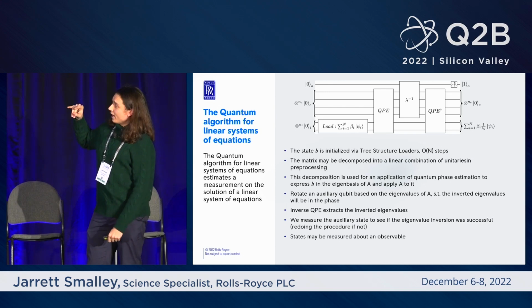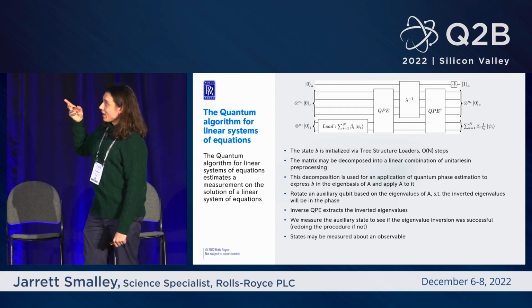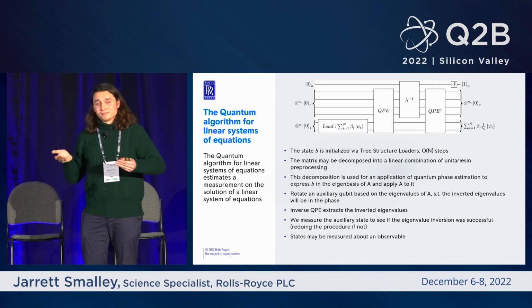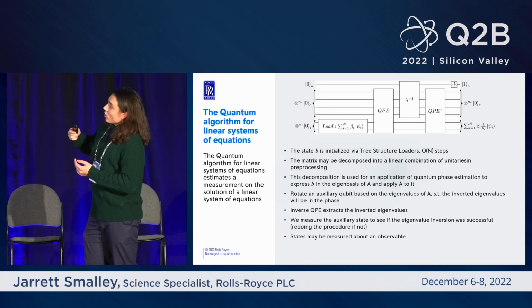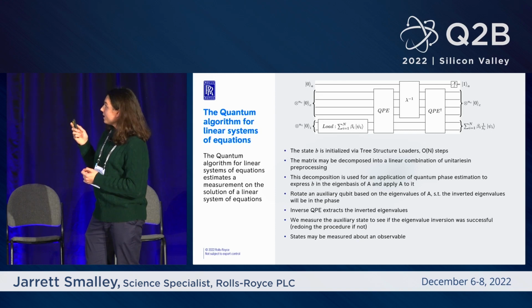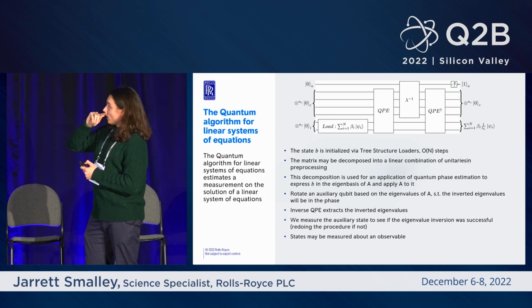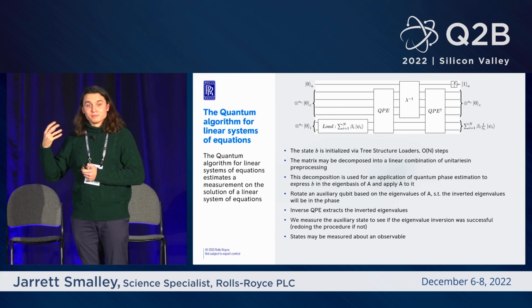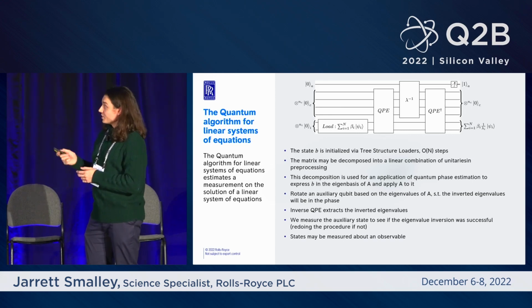Then, we can run a couple of instances of quantum phase estimation, with, in the middle, a rotation about the eigenvalues using an auxiliary qubit: if it outputs 1, then we were successful, and if not, we weren't. So the HHL algorithm is pretty nifty. It is a bit costly, and that decomposition is a little gnarly. Also, to output the state, we have to iterate through this algorithm a few times if we really want to learn about the state at the end that we care about, the solution to that system of equations.